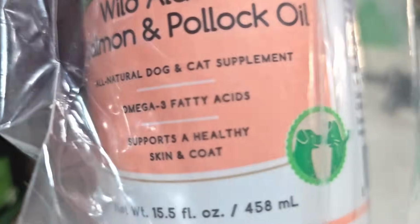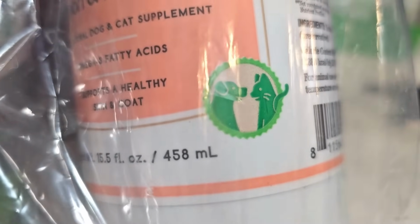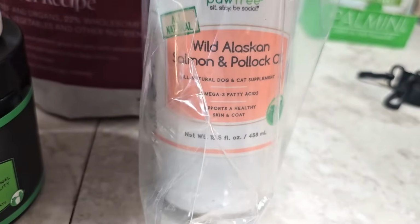That's one neat thing about these products, incidentally, is that they each have this little seal on the product and it shows if it's good for dogs or cats or both. So the fish oil is good for their skin and coats.